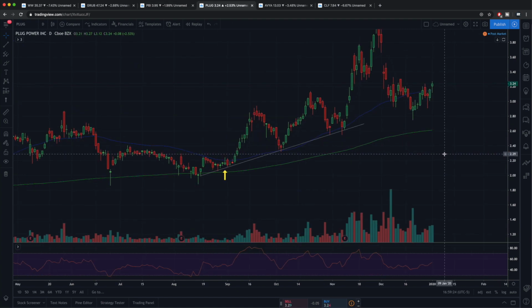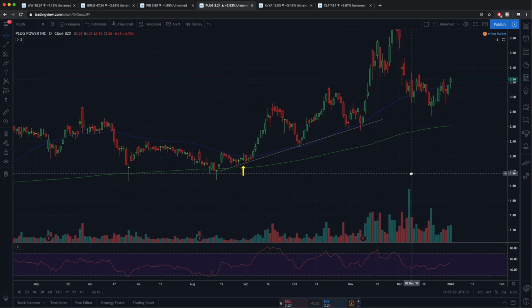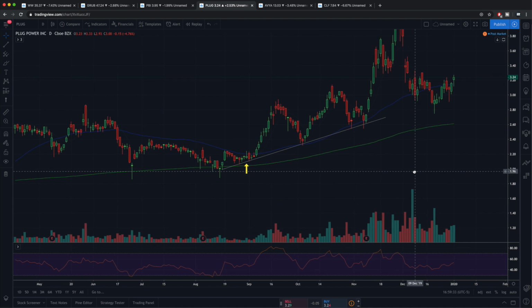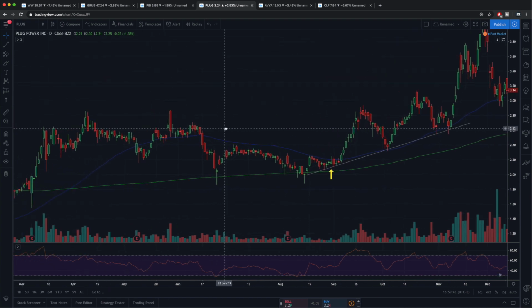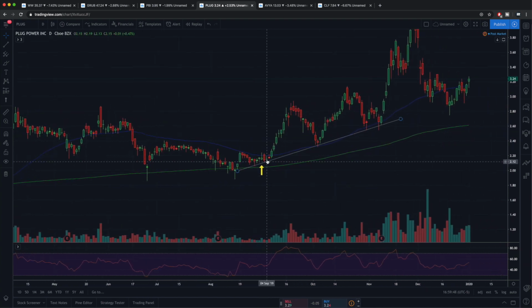So PLUG, this is an interesting one. This is one that we were looking at as a short play, and after I realized that shorts weren't really working out in the newsletter, I focused more on the longs. But I was looking at this inverted hammer right at the 50 SMA after we were in a minor downtrend, if not consolidation and sideways action. So I was thinking short here, looking for a flush at least down to the lows of this here at 189. However, you can see that didn't happen.